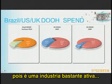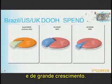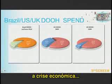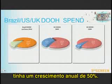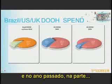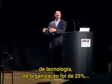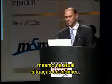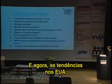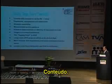We have an industry that's been very active and in high growth. The few years before the economic downturn, it had a 50% annual growth. So it's very high, and still even this year, and last year actually in the technology part, the deployment part, it was up 25%, even in the economic conditions there are. So trends in the U.S. Content.